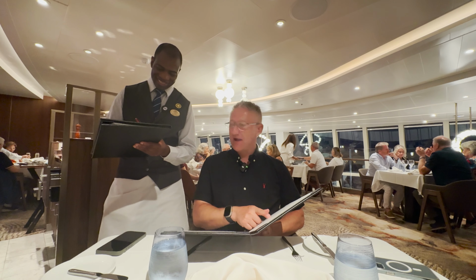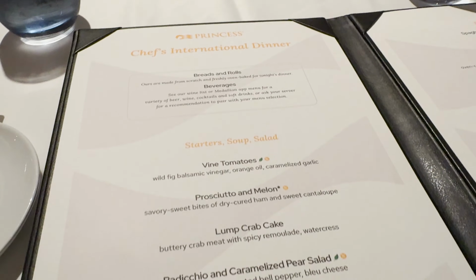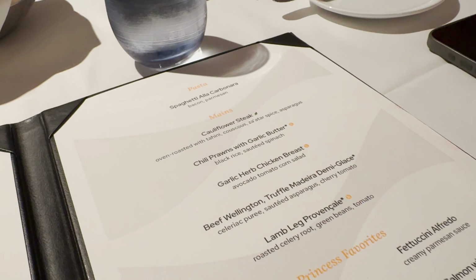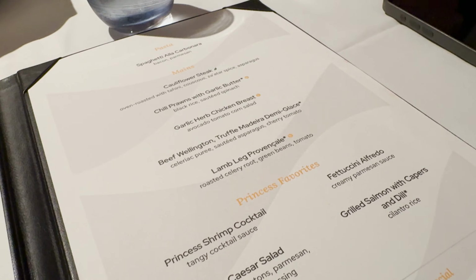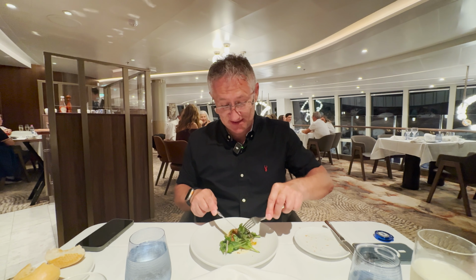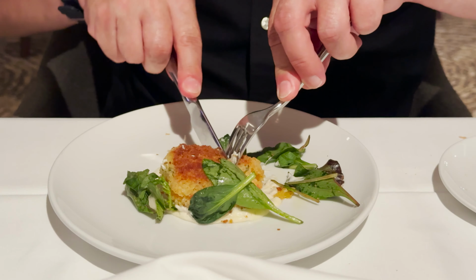I'm going to have the cupcake, please. And then can I have a small portion of the fettuccine alfredo? And then the beef Wellington, please. This is the cupcake, which looks really nice. The coating looks nice and crispy. Let's give it a go.